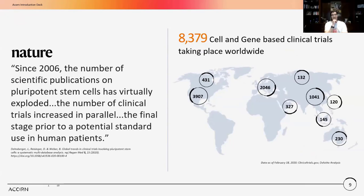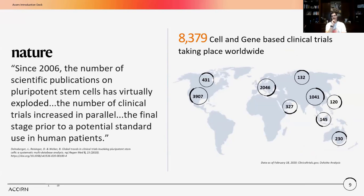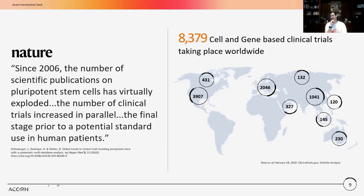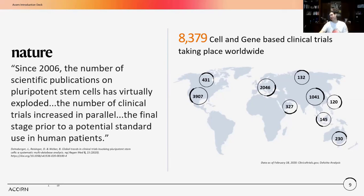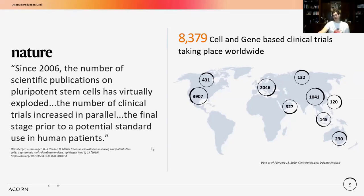We're on this precipice where we are seeing this amazing change and explosion in the applications of these technologies. And Nature published a report just in 2020 on the explosion in the space. And what we have now seen is there's over 8,000 trials using cell and gene-based studies taking place worldwide. If you go back to when I started my career, this number would have been in the dozens. So it is really an exceptional moment where we see this massive exponential increase in the amount of work and attention on leveraging these technologies for human benefit.